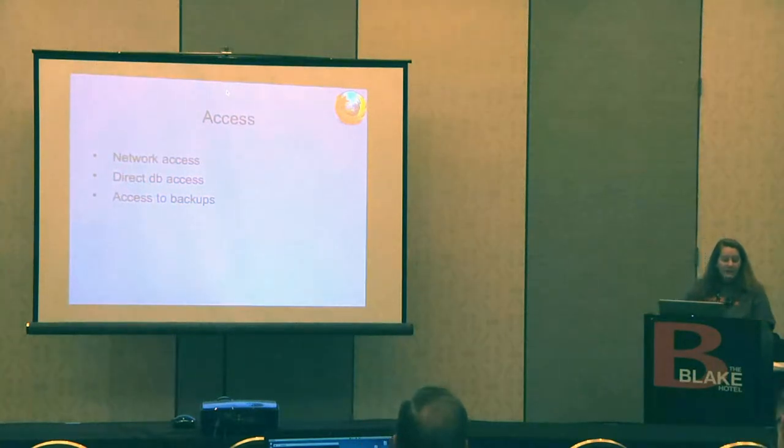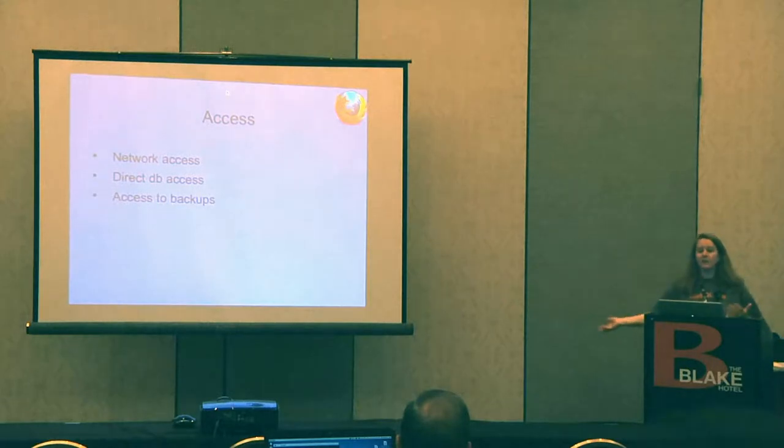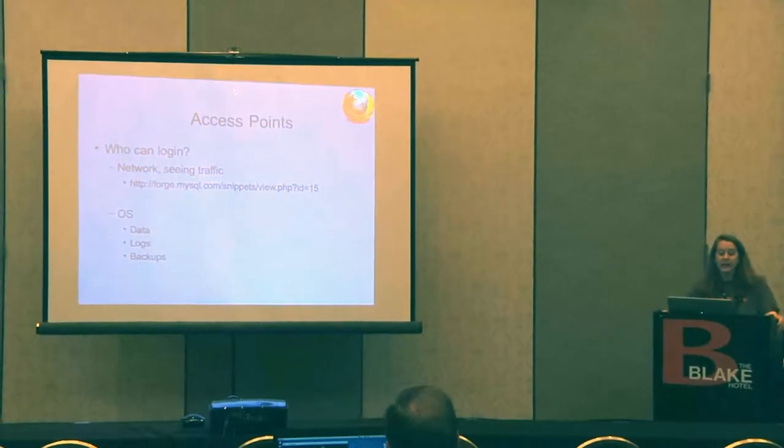The other thing about access is who has access to your backups? Because your backups have all your information in it. That's the whole point, right? Is to store a copy of all your information. So where do your backups go? What's the flow of the traffic? Do you have a centralized backup server? Is that something the whole world can see? How does the traffic flow for replication? Is that encrypted? And we'll talk about encrypted connections a little later.